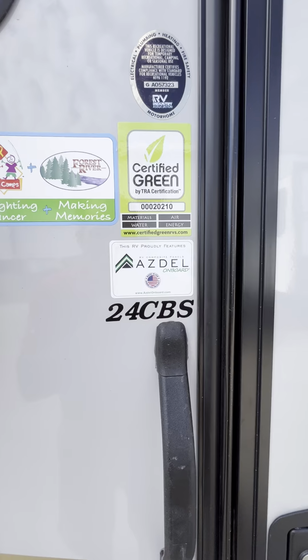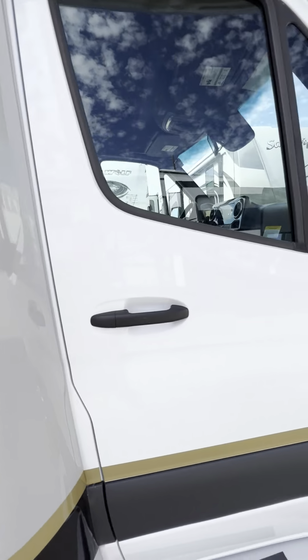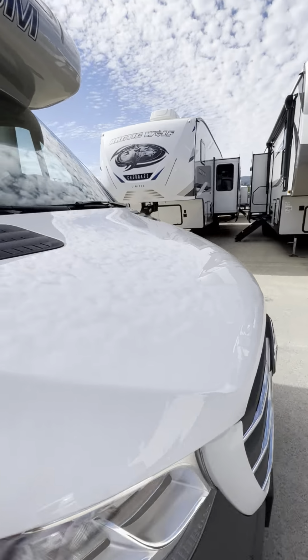And this coach has a 190 solar watt panel on top, but this is also an extra outlet if you want to add solar. So aside from what's on the roof, you can add more if you want. So let's go inside and see what we're going to look at. I'm going to go through the driver door because it looks like I locked myself out.